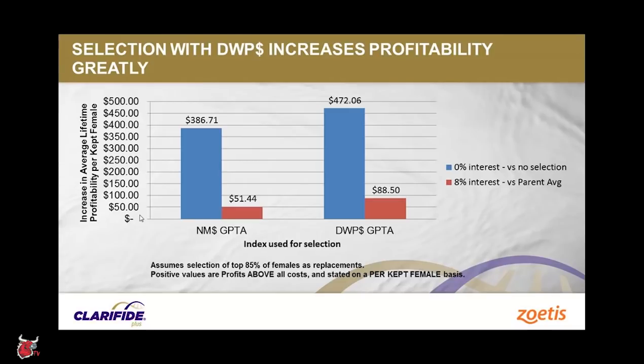With that, if we take a look first at net merit that people are familiar with, and we use a strategy where we're keeping only the top 85% of the females as replacements, we're not raising all of them, we're keeping the best 85%. If we compare it to no selection, and the value of money doesn't matter, it's 0%. If we look at just that value above the cost of genomic testing with CLARIFIDE, that value is over $386 per kept female. Again, that's $386 per kept female. That's huge. That's a huge dollar.